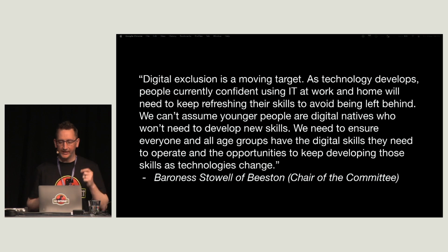As we all know, technology does move fast and it's always changing. And coming back to the point I mentioned earlier, this isn't a young versus old demographic issue. All groups must be involved in this digital upskilling. So whose responsibility is it for the digital upskilling to help bridge this digital divide?